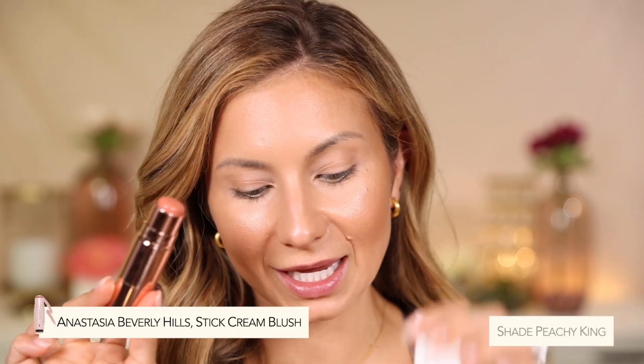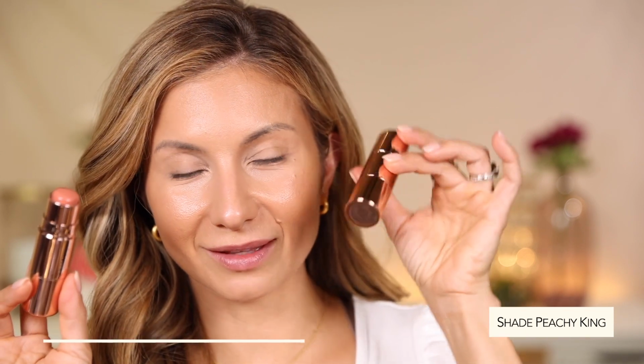Next, I'm gonna go and apply a cheek color, and I'm using the Anastasia Beverly Hills blush stick in the shade Peachy Keen. I've been raving about the shade Latte for a couple weeks now, and I haven't showed you guys what Peachy Keen looks like, so we're gonna go in with that one. And I'm just gonna go from the product to the cheeks and just kind of layer and build just the amount of color I want. This is a really pretty peachy shade. Doesn't have any shimmer or pearlescent, but because we're doing this glowy situation, I'm still gonna get that highlight.